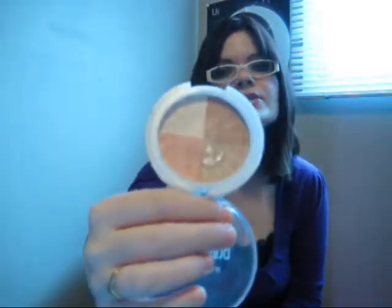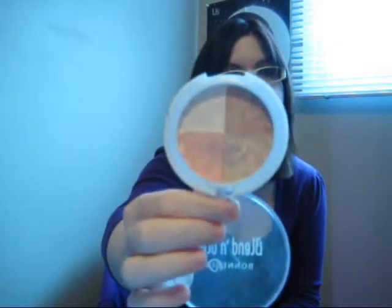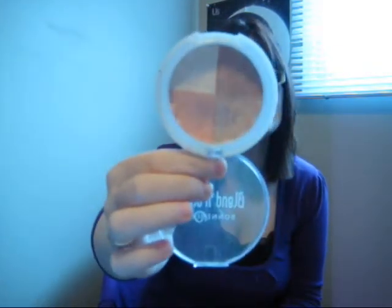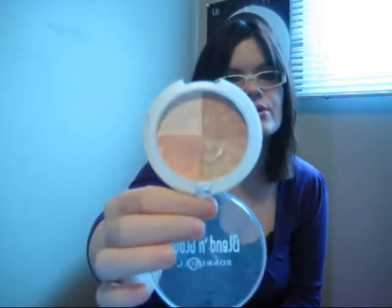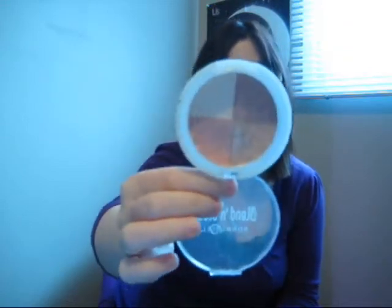And on to highlighters. This one I've used for years actually, and it's the Bonnie Bell Blend and Glow. And you get these 4 colors. This can be quite nice as a blush too, but they are quite shimmery, so I would suggest it as a highlight. And I know you can get these in grocery stores and in drugstores and at Walmart, so anywhere where Bonnie Bell products are sold. Pretty sure they still make this. I think I saw it in Walmart a little while ago.